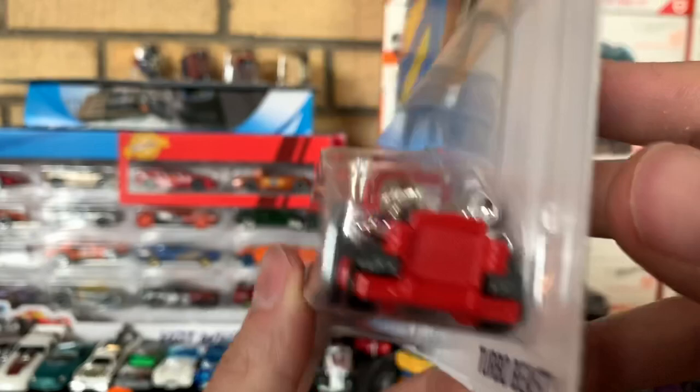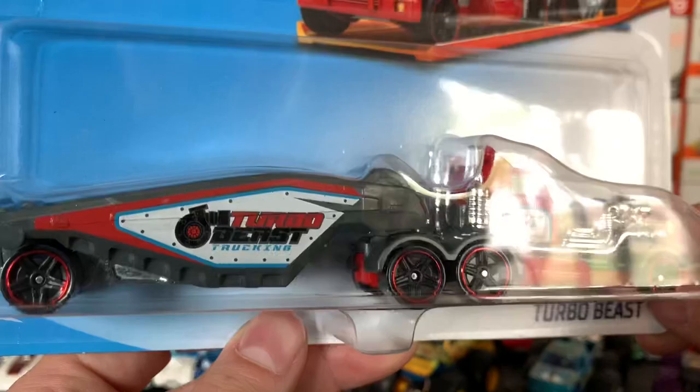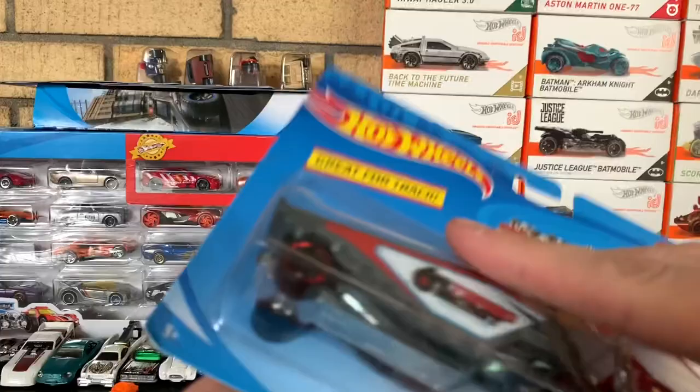But anyway, we will start with Turbo Beast. Very awesome looking truck. Look at all those turbos up there. Four massive turbos. Nice livery. See, it has it going down, kind of like a gravity drop here. Then it has it going through a loop. These are copywritten for 2019. So what does that mean, you guys? Exactly. All right, so we will go ahead and get it cracked open.